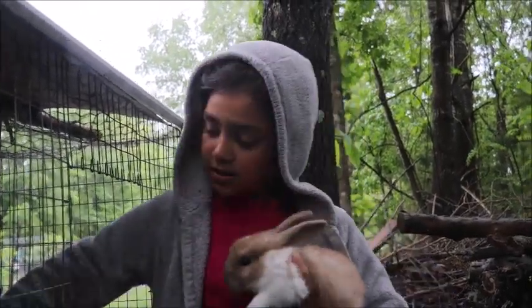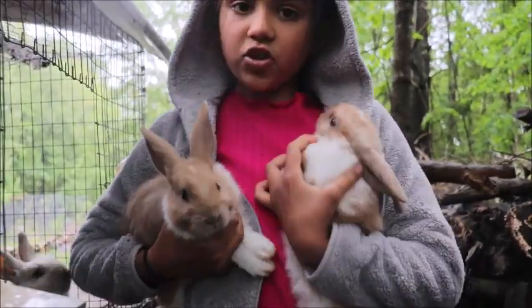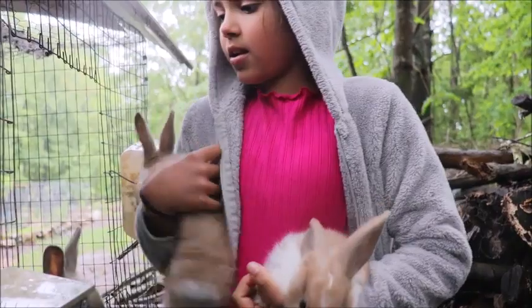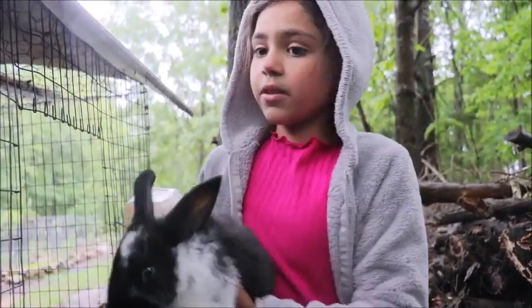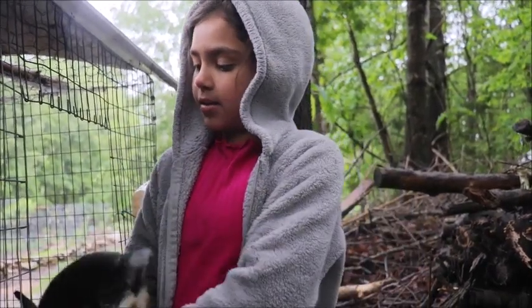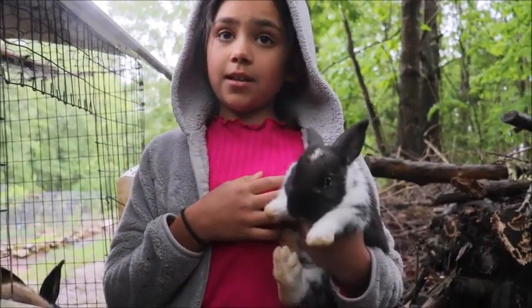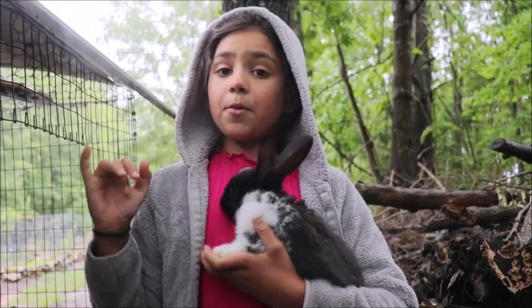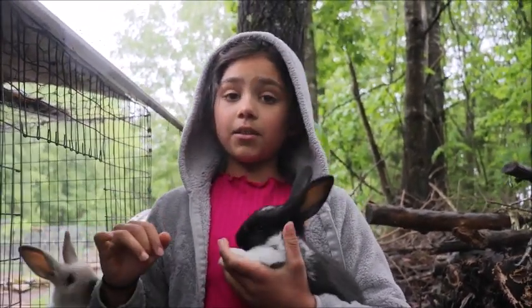There's 2 red ones. They have different stripes, so we can tell who's who. And then the same thing with the black ones. This one looks more like its mom, has the same black and white. And this one looks like it's dead, but actually looks the same, and this one looks the same as its mom. So their mom, I will be breeding her soon. Actually, I'm probably going to breed her today.